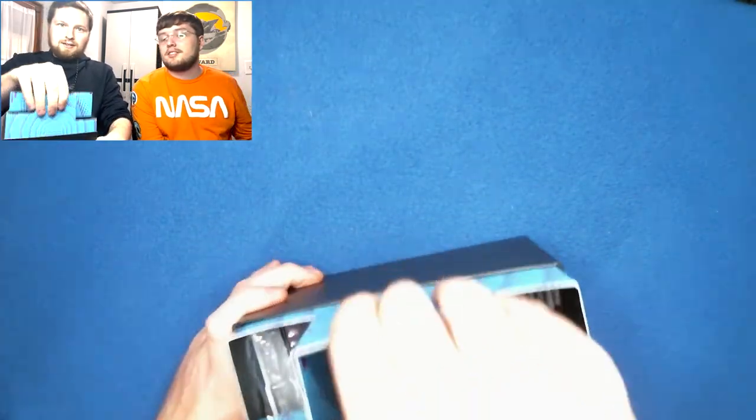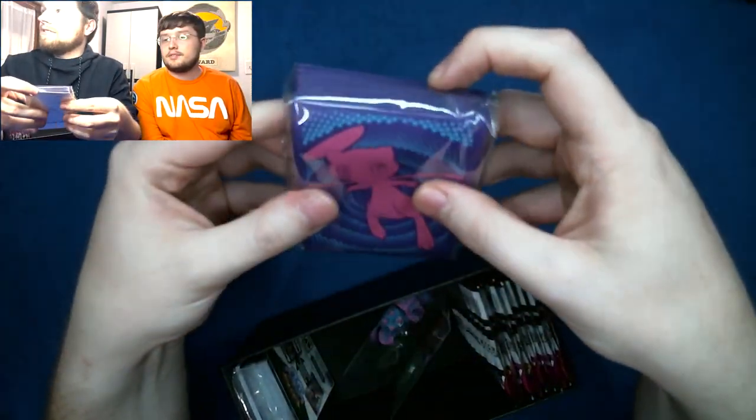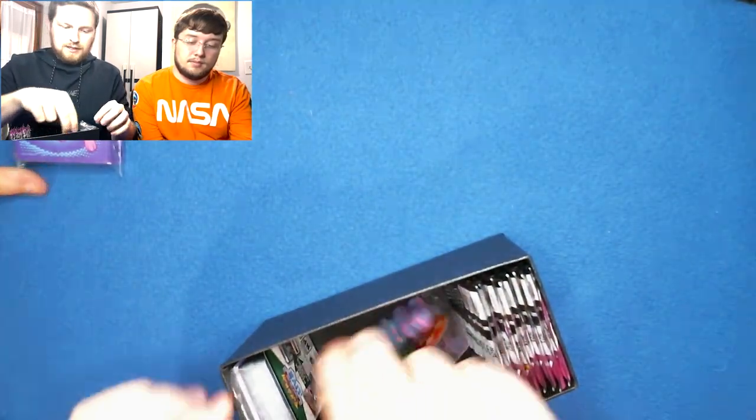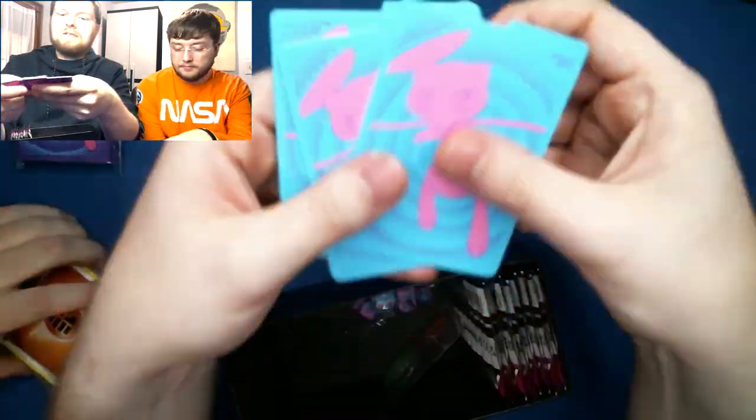All right, Brian, get that stuff out of here. That's not cards. We don't need that. And here are the sleeves. Oh, those really are nice. Cool sleeves. We'll leave those in the shot here. Yeah. More energy cards and the dividers. These dividers, pretty cool.